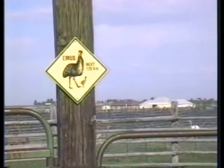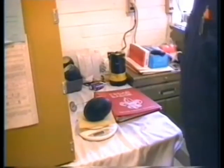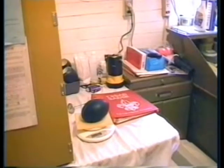This is a domestic emu ranch. Did someone leave an avocado here? No, it's an emu egg.